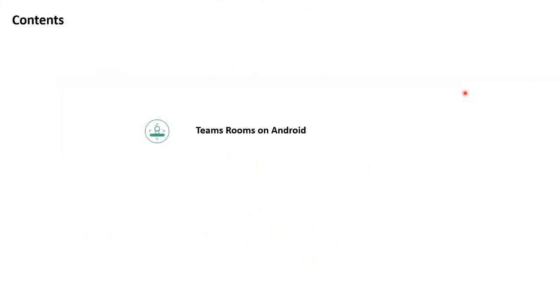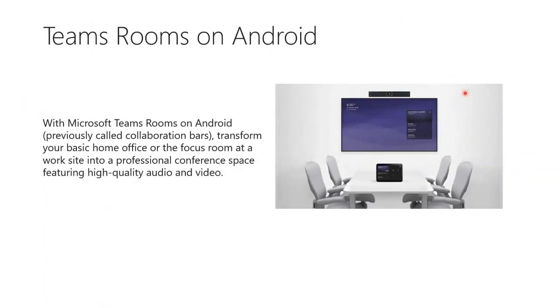So there are a lot of names for Teams Rooms on Android, MTR on Android, collaboration bars. Teams Rooms on Android is the official name from Microsoft. Basically, this is for a huddle space that you would add to your environment. One of the drawbacks is you can't join Zoom or WebEx meetings like you could with the Windows-based one. So this would be for focus rooms where you would join internal meetings mostly, for people using multiple boardrooms in the environment. This would be a more cost-effective add-on solution that you could add to those boardrooms.